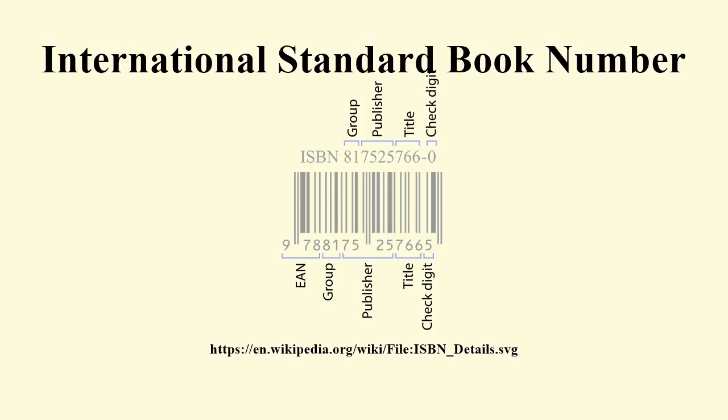ISO has appointed the International ISBN Agency as the registration authority for ISBN worldwide, and the ISBN standard is developed under the control of ISO Technical Committee 46, Subcommittee 9, TC 46, SC 9. The ISO online facility only refers back to 1978. An SBN may be converted to an ISBN by prefixing the digit 0.